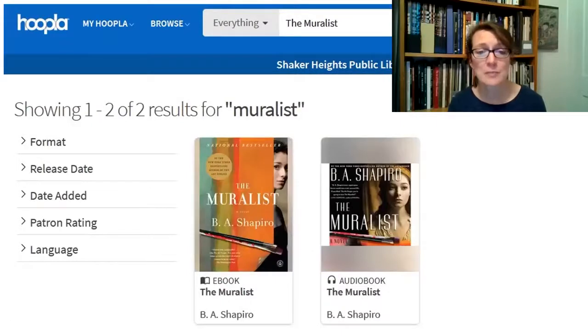The second book I'd like to mention is B.A. Shapiro's The Muralist. This is another work of fiction, from 2015, and it's a novel. It's a satisfying blend of history, art, and mystery. It opens in the present day with Danielle, or Danny Abrams, a cataloger at Christie's auction house, coming across some canvases that may have been painted by her great aunt Alize, who mysteriously disappeared in 1940 when she was on the verge of fame as a political artist in the budding abstract expressionist movement.